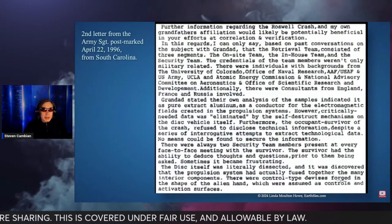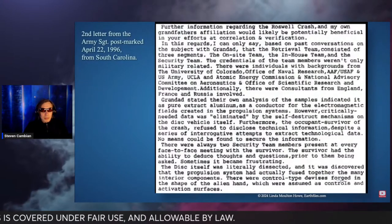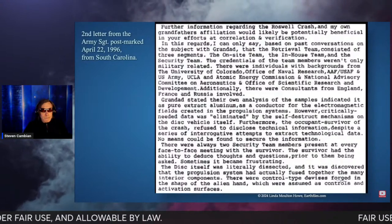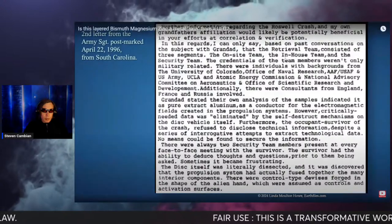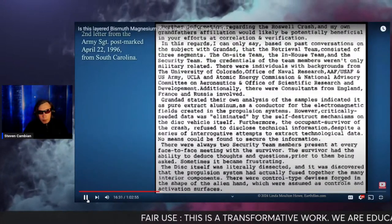Send money. There were individuals with backgrounds from the University of Colorado, the Office of Naval Research, the Army Air Force, the U.S. Air Force, and U.S. Army, the University of California.